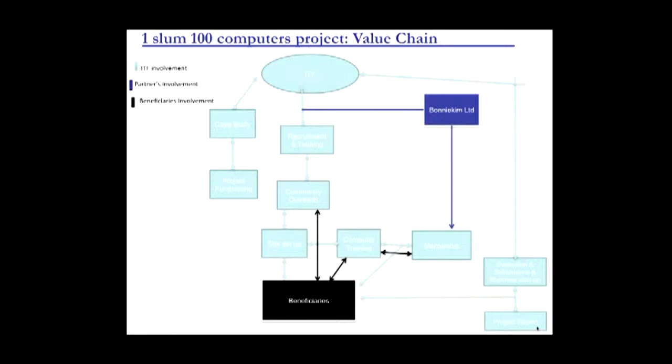Since this program is designed to be self-sustainable, after 5 years we believe that these beneficiaries will be able to conduct this program on their own. So this value chain, with the involvement of the local community and the beneficiaries, is what makes this program very fascinating and self-sustainable in a very easy way. So we can go to the next slide.